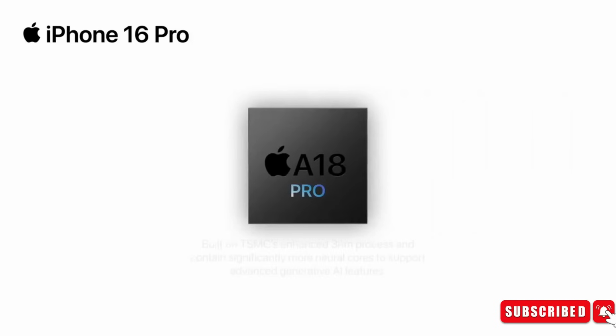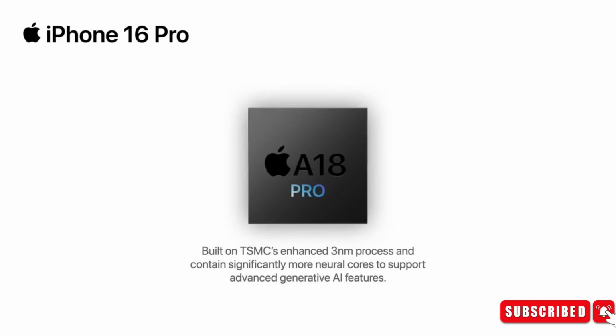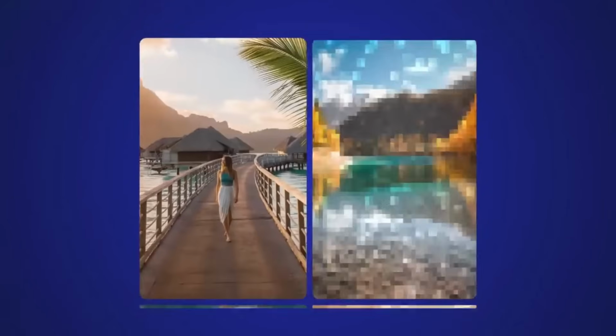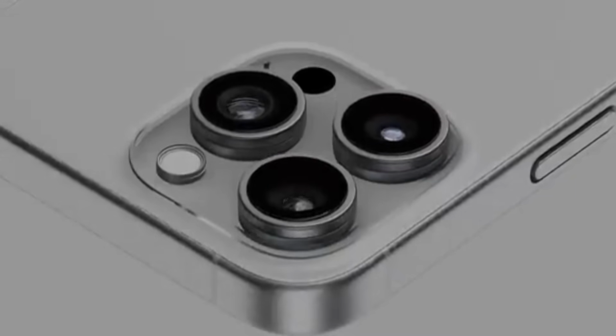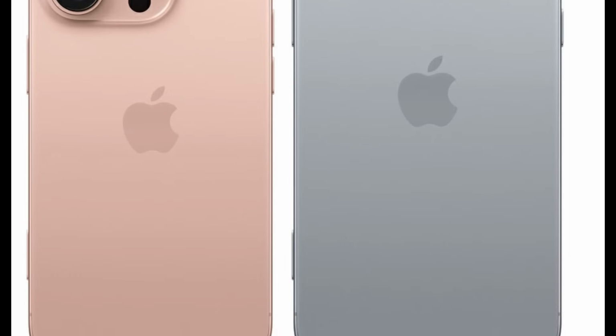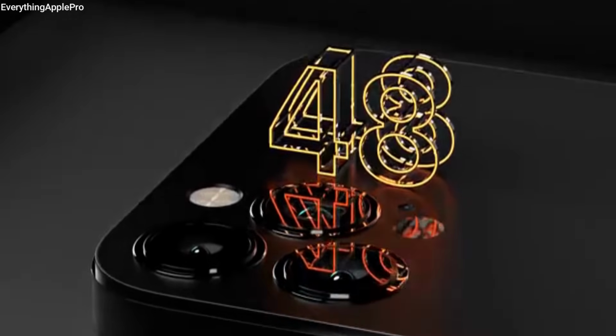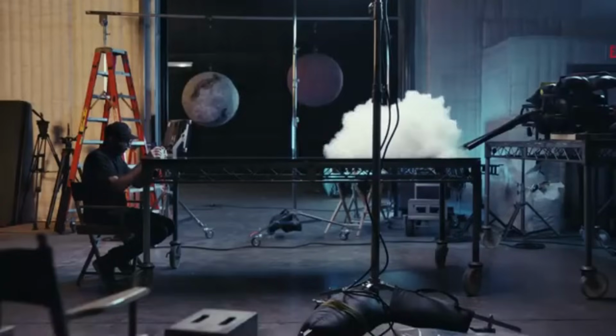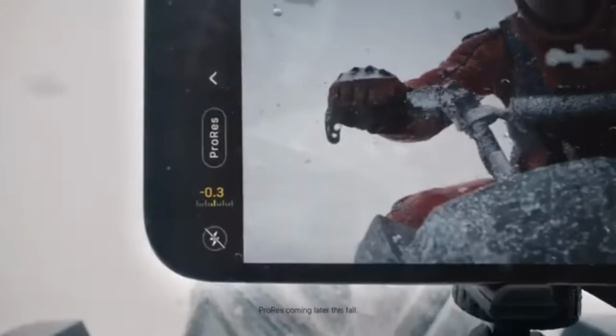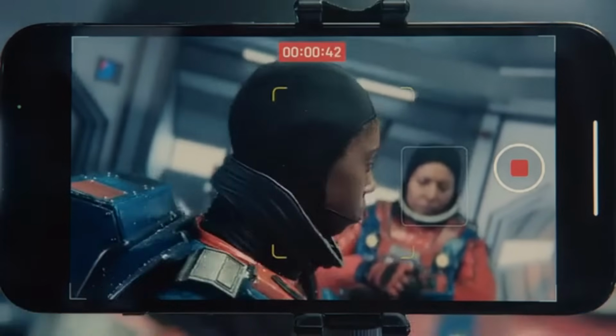The A18 Pro chip will also support new AI-driven capabilities, making tasks like photo editing and language processing faster and more efficient. Camera improvements are one of the major highlights of these new models. Both the iPhone 16 Pro and Pro Max will feature a 48-megapixel ultra-wide camera with enhanced optical zoom and the ability to record 4K video at 120 frames per second. These upgrades will significantly improve low-light performance and image clarity.